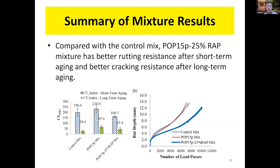So here is a quick summary or takeaway from the mixture test compared with the control mix. The mixture with 25% RAP as well as the pomace modified asphalt binder has better rutting resistance after the short-term aging, and also has better cracking resistance after the long-term aging. So we recommend using the RAP and the pomace modified asphalt together.